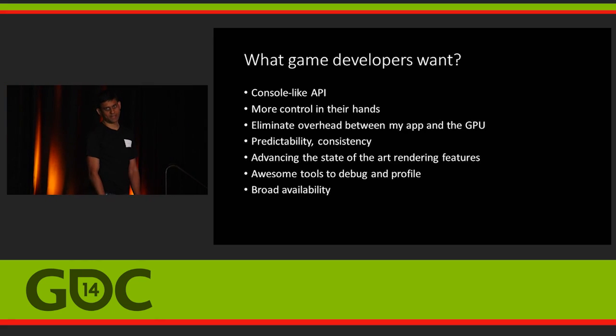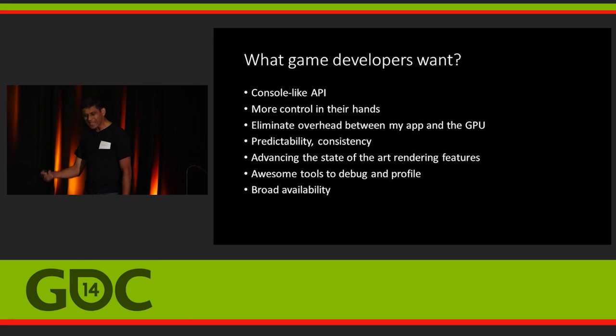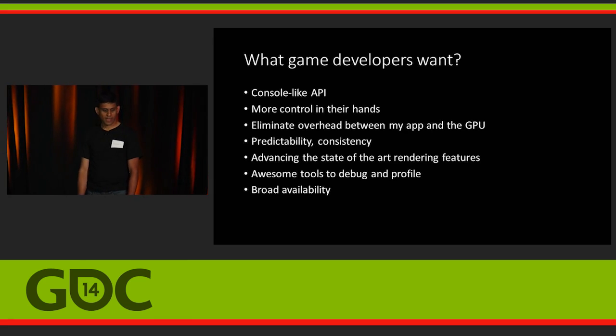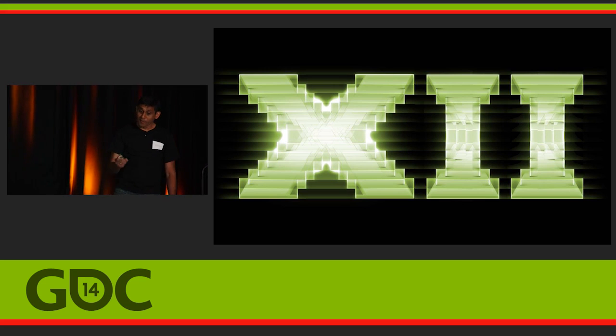The engineers at Microsoft and the GPU manufacturers have been noodling at this for some time. And we came up with DirectX 12. This is no dot release. Today, I'm going to focus on one of the most important parts of DirectX 12, and that is Direct 3D 12.